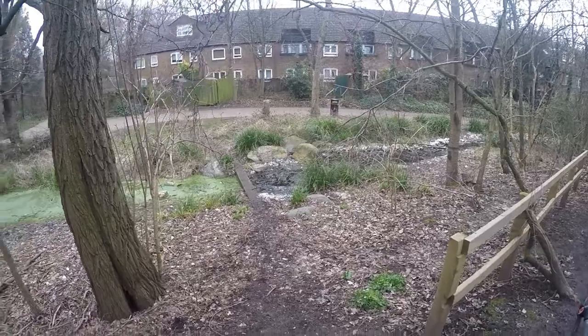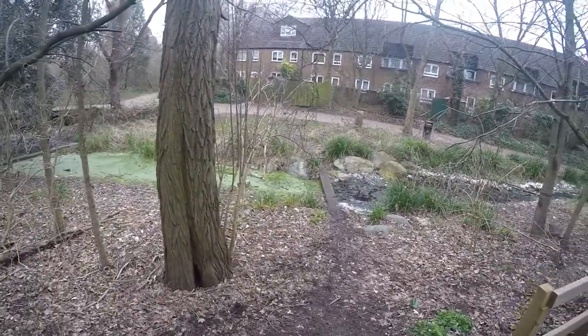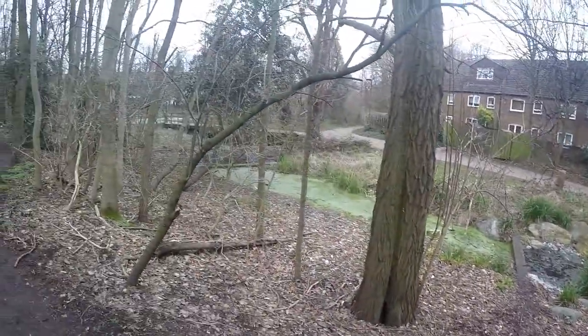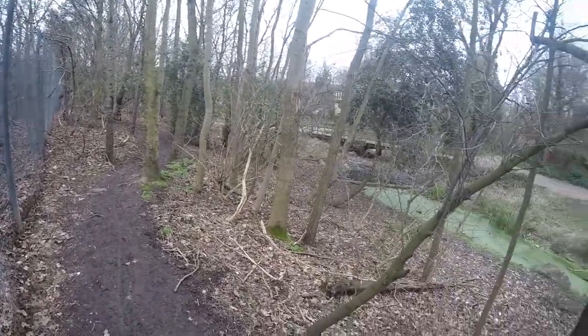So guys, we have made it to Russia Dock Woodland, the main site of today's video. It's later in the week, but we have made it. We're going to try out some of their really cool mountain trails here, mountain bike trails. You can see we are in the middle of the woods.